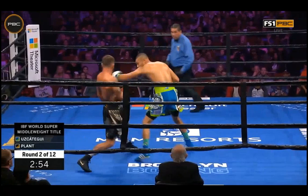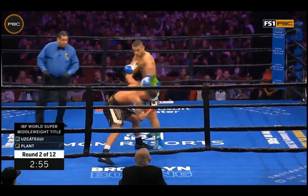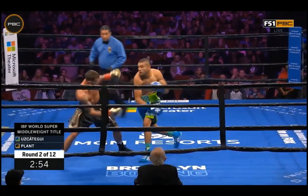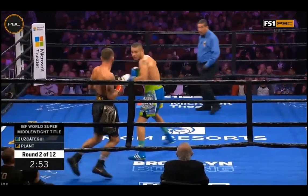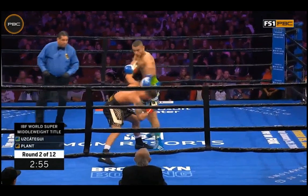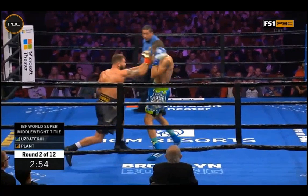Sometimes Caleb Plant lets him find him, when he wants to land his own punches. But I want to point out the little pendulum step here. When Uzcategui tries to come forward on his jab, he gets hit before he lands his right hand, and Plant is able to disrupt his rhythm and that pendulum step and stop himself from being hit. So each time Uzcategui gets his weight to the front foot, he's getting hit, his weight is getting disrupted, and he's not having as effective a pendulum step.